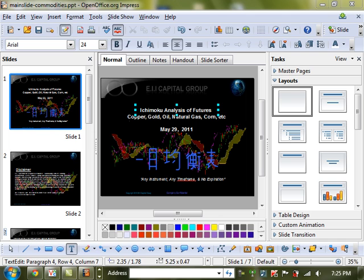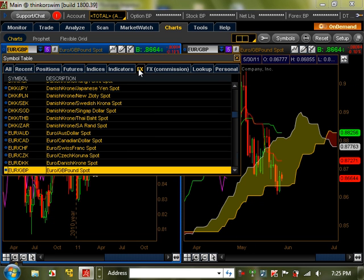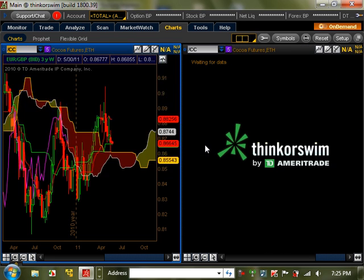Okay, so let's go as we normally do. Let's start looking at the charts. Remember, the left hand side is the weekly time frame, the right hand side is the daily time frame. So let's go through and start going through the futures. We typically start off with the cocoa futures.